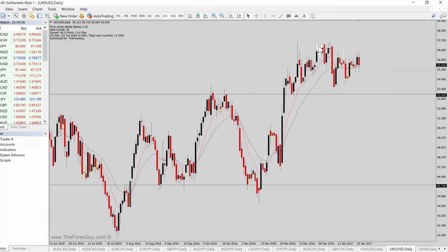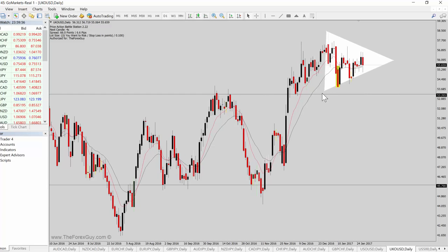And obviously, what's going on here? I've got another squeeze pattern here, so we will highlight that out.